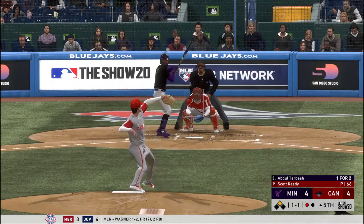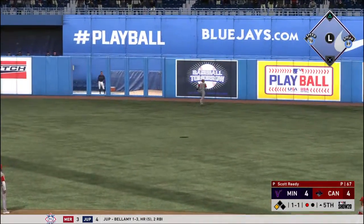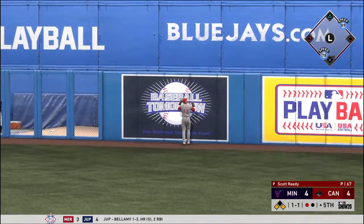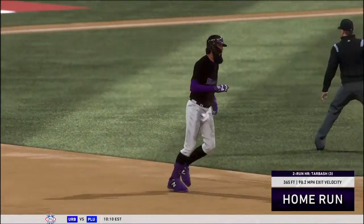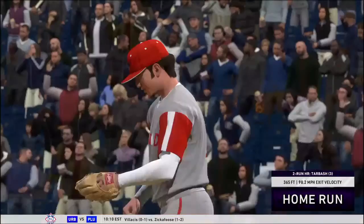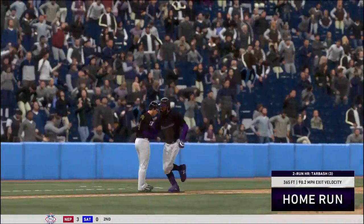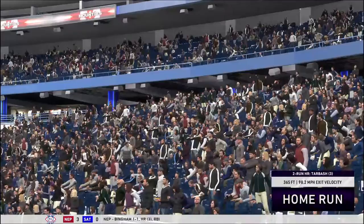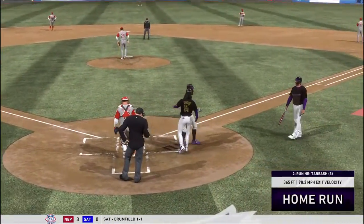The 1-1. Taken high and deep to right. Right fielder looking up to the track, to the wall. And they take the lead. It's gone. A 2-run blast to straightaway right field. Home run number 3 here in the early going, and it's now 6-4.